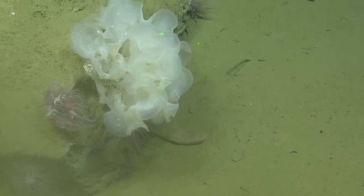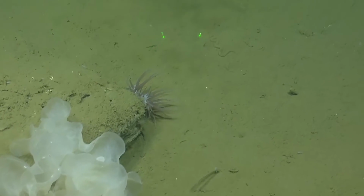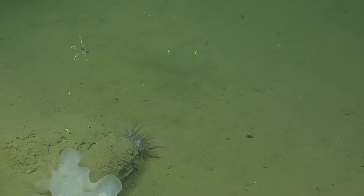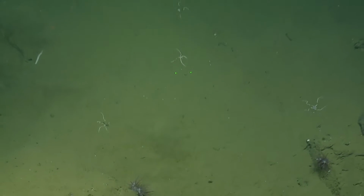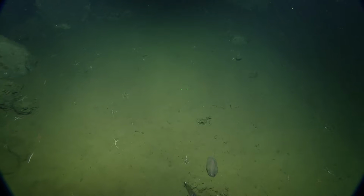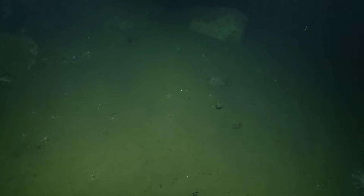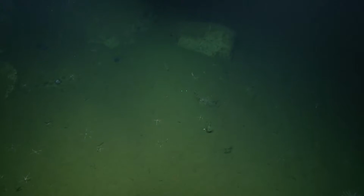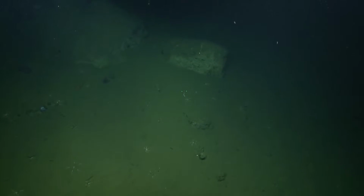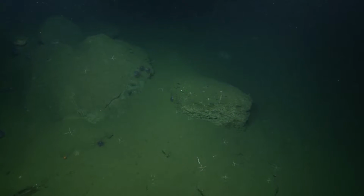Looks like we're finding something interesting. Yeah, so we're moving back up slope where we want to be, and as we're moving up slope where we think there might be some more hard substrate, we're starting to see some of these rocky outcrops. These are likely rocks that have fallen from the slope above. So we are starting to see some sponges attached to these rocks and some interesting habitat.